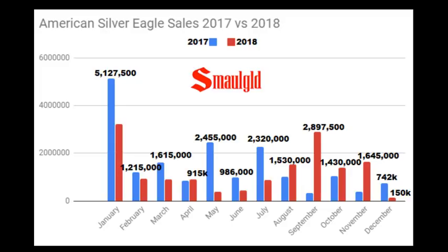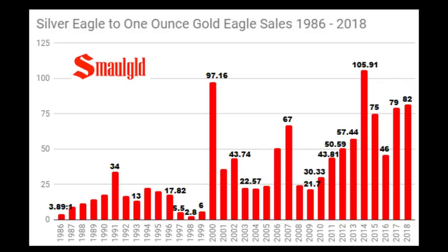We've seen that one. Now, the other thing is, I was talking about what the US Mint does, being a large silver and gold mint and started out selling more gold than silver. But then you saw that big spike in silver sales post-financial crisis. This chart shows the US Mint Silver Eagle to 1 ounce Gold Eagle sales.